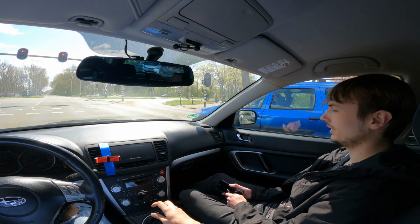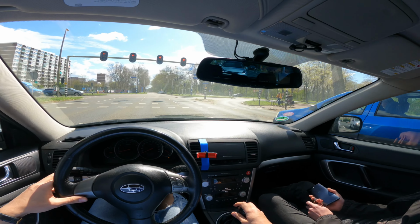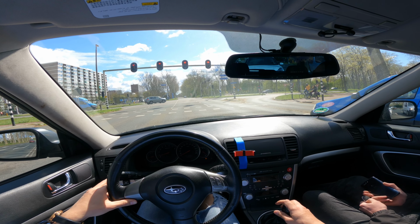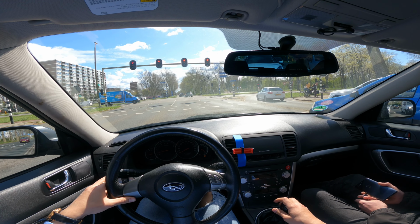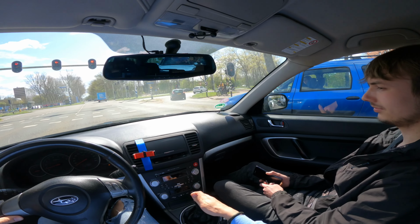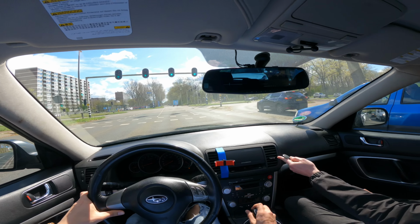It does jiggle about a lot. If you put it on normal fuel, it will be more stable. What the... Yeah, that's the AC.